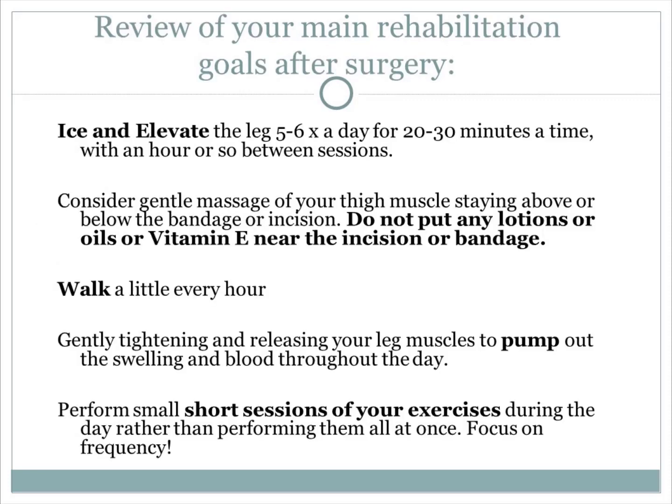A review of your main rehabilitation goals after surgery. Ice and elevate the leg 5 to 6 times a day for 20 to 30 minutes a time with an hour or so between sessions. Consider gentle massage of your thigh muscle, staying above or below the bandage or incision. Do not put any lotions or oils or vitamin E near the incision or bandage for at least 6 weeks.